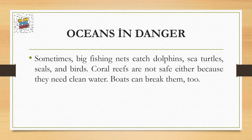Sometimes, big fishing nets catch dolphins, sea turtles, seals, and birds. Coral reefs are not safe either because they need clean water. Boats can break them, too.